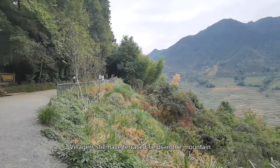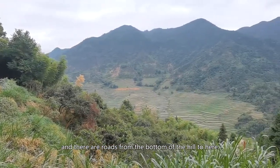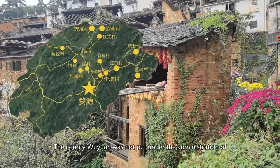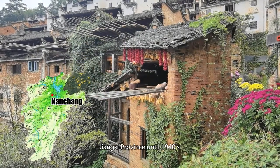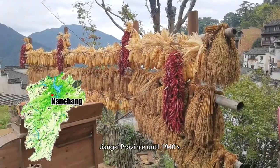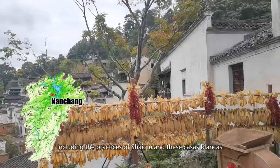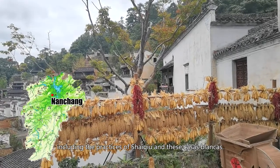Villagers still have their terraced fields in the mountain, and there are roads from the bottom of the hill to here. The county Wuyuan was not put under the administration of Jiangxi province until 1940s. It has its own unique culture and heritage, including the practice of Shaiqiu and these Casas Blancas.